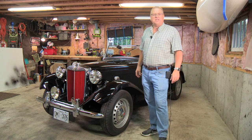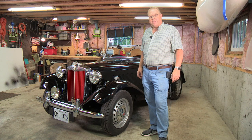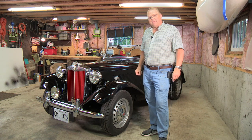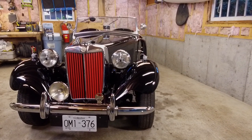Today we're going to look at this beautiful 1950 MG TD Midget. This car belongs to a friend of mine, Paul Weverink. And Paul's going to tell us a little bit about the story behind this car, where he got it from, and just show us some of the unique things about the car.